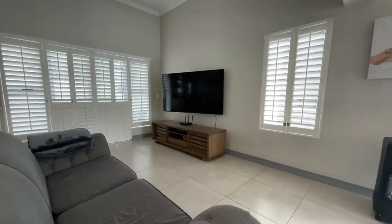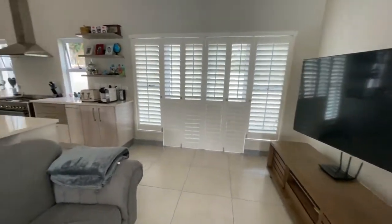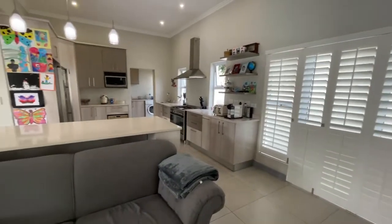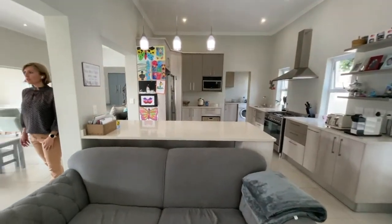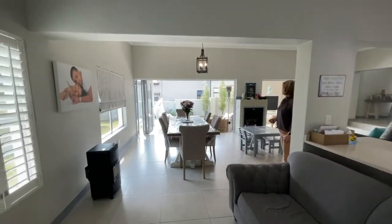And you'll notice there are American shutters on some of the windows, which gives you privacy, and it also allows you to control the light in and out of the room. And there are blinds on some of the other windows.